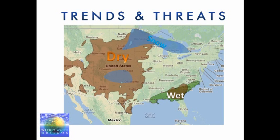Okay, so the trends and threats for the upcoming week. First of all, let's start with the dry trends. It looks like most of the middle part of the nation will be dry. I've outlined in areas of blue some snow, and you can see right there in Kansas and Oklahoma, that'll be a welcome recharge event. Some snow up in the northern part of the U.S. in Minnesota, which has been getting snow, into the Dakotas. That, again, will be useful for the most part, alleviating drought conditions.